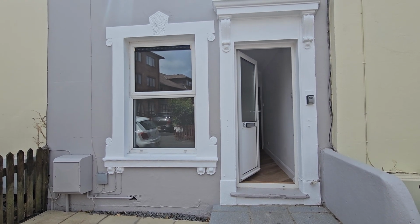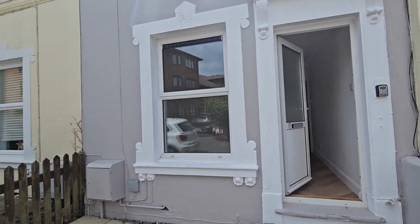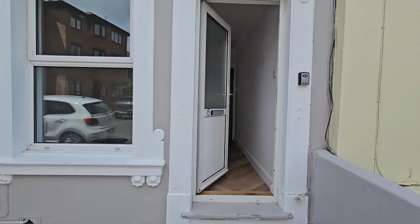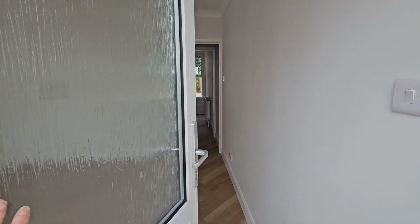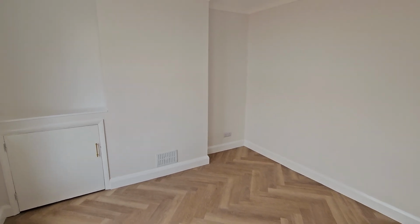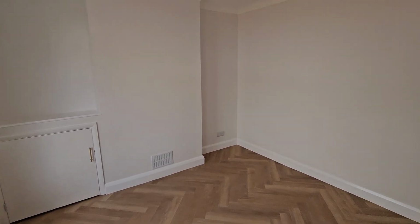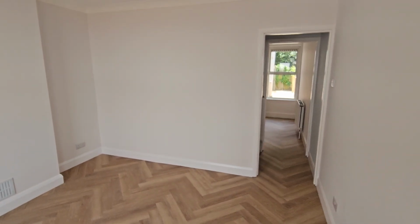I'm at this completely refurbished, beautiful 2-bed mid-terrace family home situated in the heart of Tunbridge Wells, just off Camden Road, just up the road there. It's an ideal spot if you're looking to be close to town, close to all the bars and restaurants, and certainly perfect if you're a commuter, as it's within walking distance of Tunbridge Wells mainline train station into London. So for convenience this is great, and especially if you like going to the bars, the cafes, the restaurants, then this is a fabulous house for you.